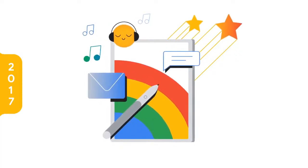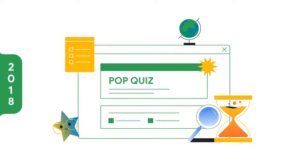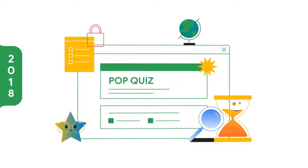And the following year, teachers found innovative ways to administer quizzes and tests using Google Workspace for Education. With the launch of locked mode in Google Forms only on managed Chromebooks, teachers saw full control over their assessments, while students were kept focused and free of distractions.